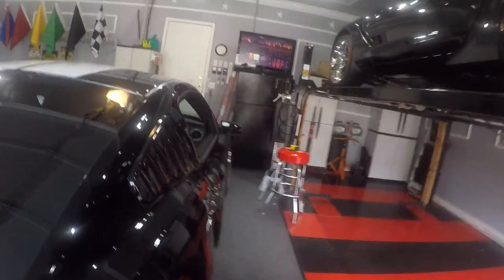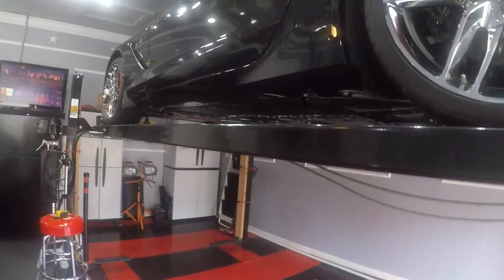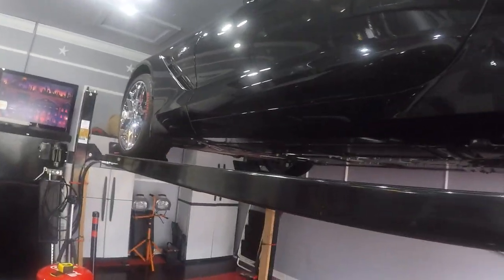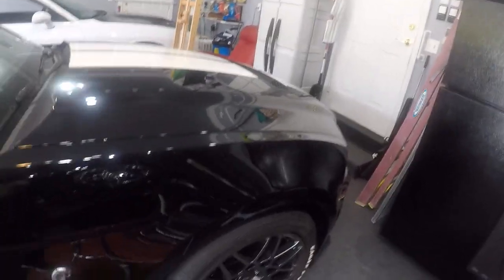They kind of rumble like that, you know. But nah, that little GT350 screams like a banshee, man. Wow, like that. Damn, nothing like it. But I still like the old style stuff, you know. I still like the old style.